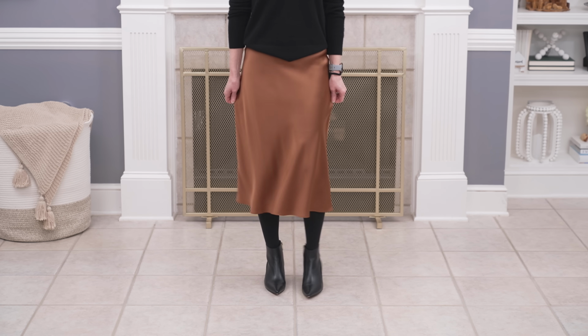And there are a lot of fun options out there. And I think the skinny heels, if you have not gotten a pair, they're super super easy to walk in, and they make them very comfortable now. So they're definitely going to be trending for a while. So I think this is a good option to have.